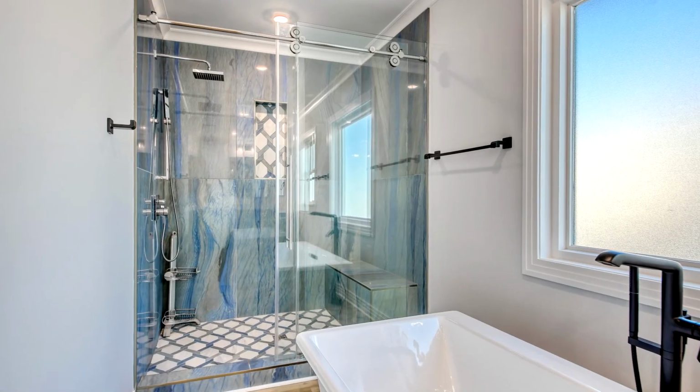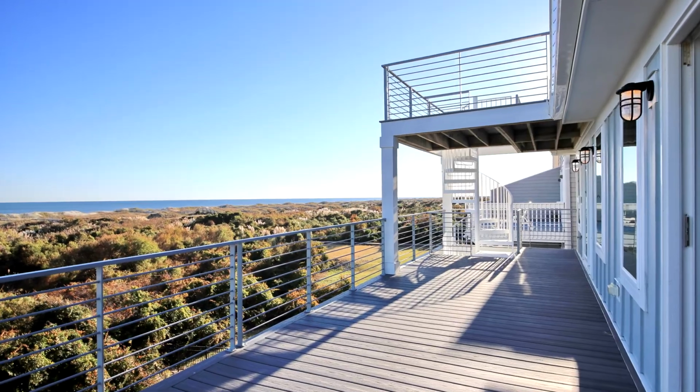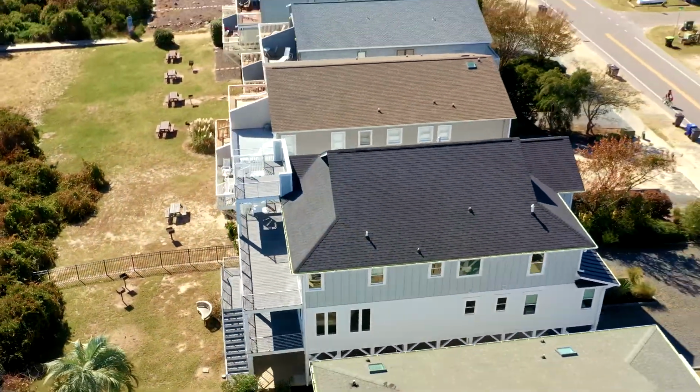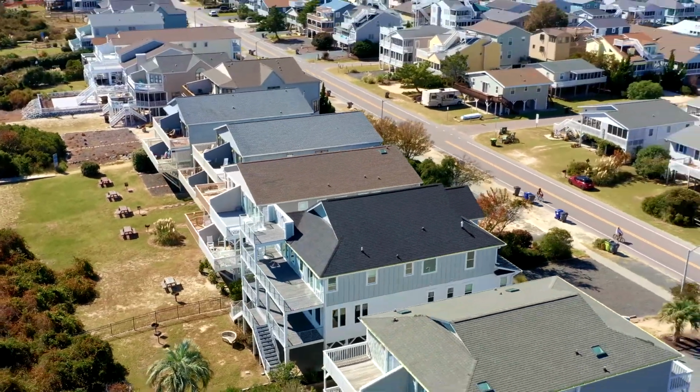One of the master suites includes access to a breathtaking spiral staircase that leads to a widow's watch that's perfect for gorgeous morning or evening North Carolina coastal views.